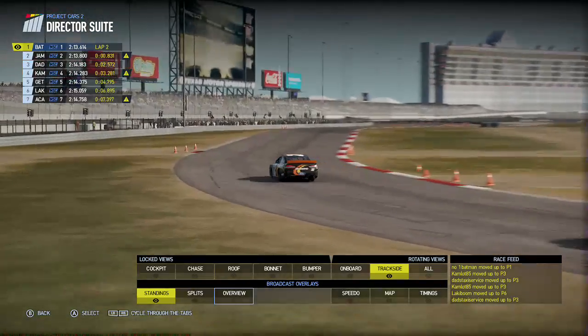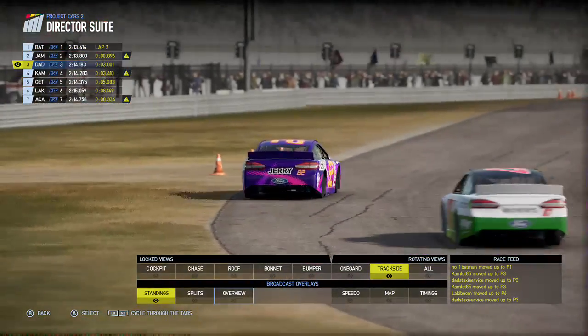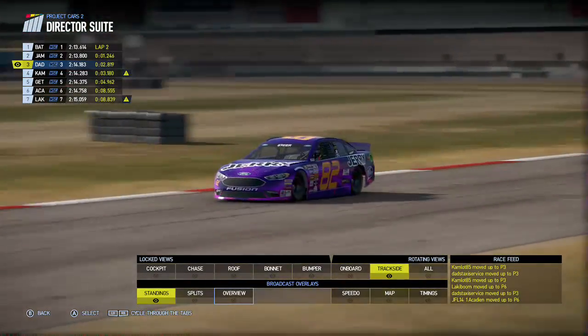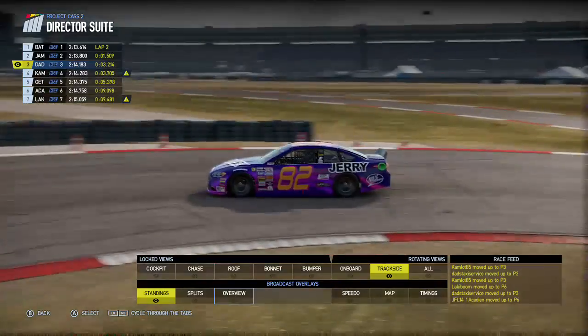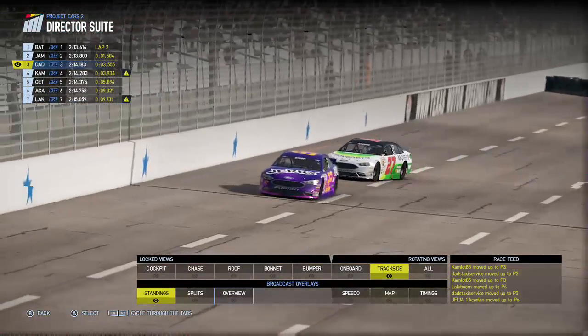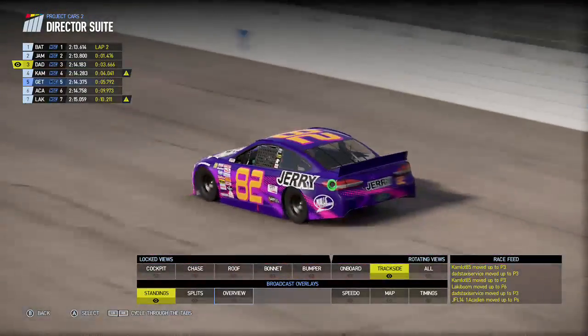Batman spaces out his lead by a few car lengths. He's definitely a man on a mission today, Formula. He is definitely out to get that number one position. Ooh, Dad's Taxi took that a little wide, it looked like, but held on. Yep, he had a little bit of wheel hop going there.